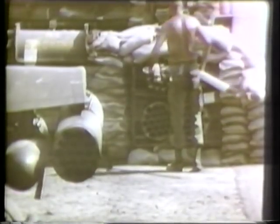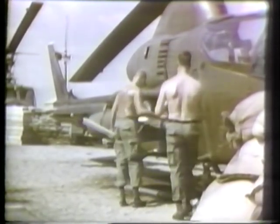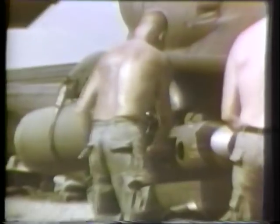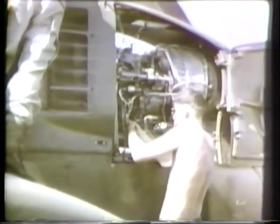The Cobra is designed to live in the field. Rearming requires no special ground equipment. Its systems have been designed with simplicity in mind. Ground crews are easily cross-trained. Inspection and maintenance procedures are similar to those on the Huey. Simplicity is the key to its high operational readiness record.